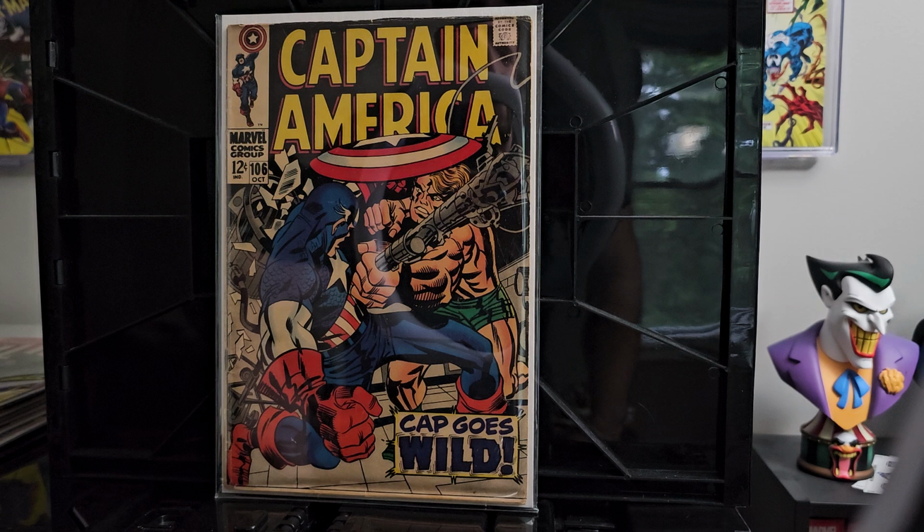Alright, the next few books I've actually had for a while. I got them from a different claim sale. This was a lot purchase that I got for a good price, but a lot of the books in the lot are lower quality because the ones that were good more than made up for it. So this is Captain America 106. Again, this one is actually very, very low grade.